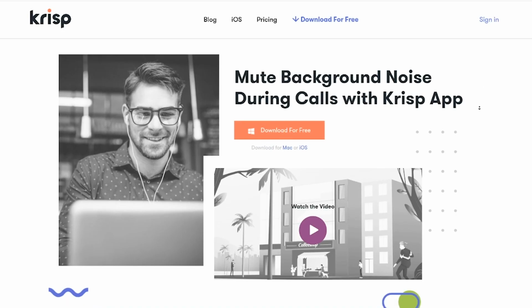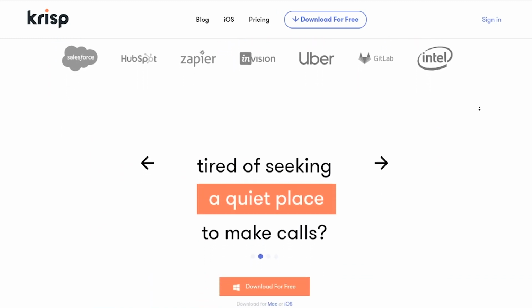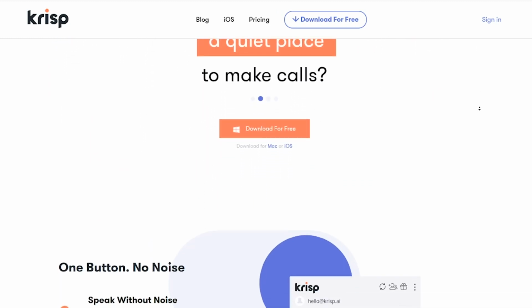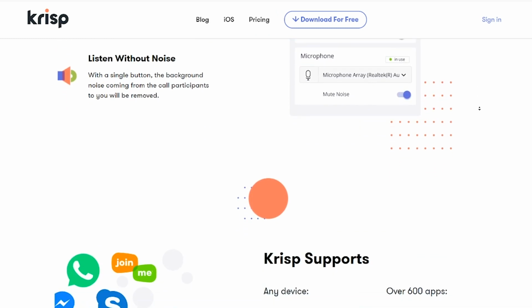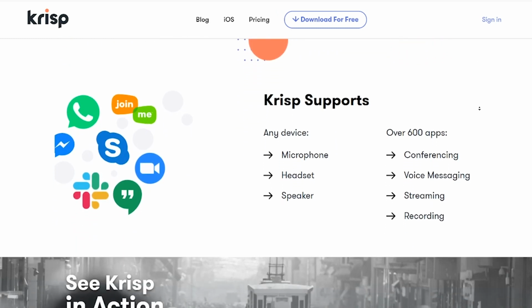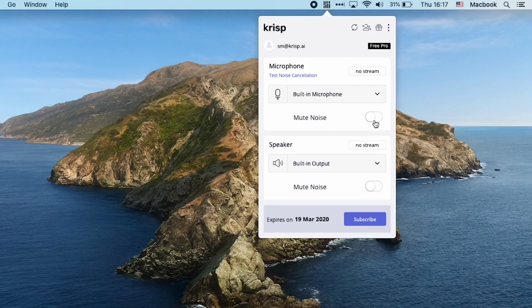Let's get going with our productivity tools. And the first one that we're starting off with is Krisp. Krisp is a noise cancelling application that is muting background noise in your calls in real time. So whether you're on a one-on-one or a team meeting, it generally removes the noise that is going from you to other participants of the call and removing the noise coming from them to you. So it's a two-directional noise removal that is going to help you have a productive meeting.